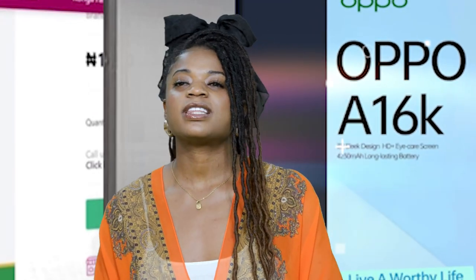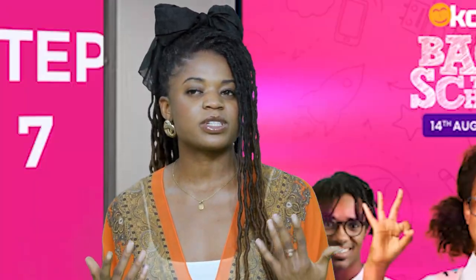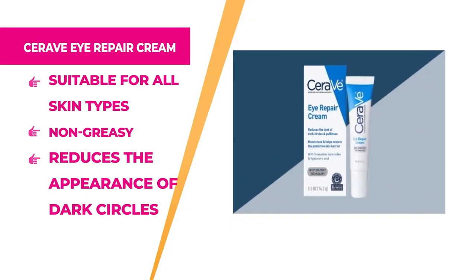Now, this delicate skin around your eyes can be very prone to puffiness, dark circles, and other visible signs of fatigue. So adding a moisturizing eye cream to your daily skincare routine can help hydrate, brighten and smoothen your under eye area. So I'll just give you some benefits, okay? It's suitable, of course, for all skin types. So you have no problem whether you're oily or dry, it doesn't matter.